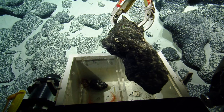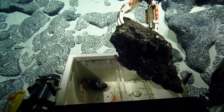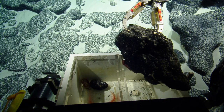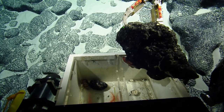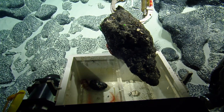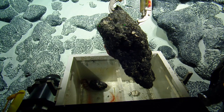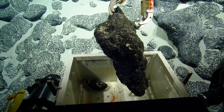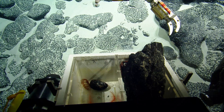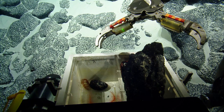Yes. Thank you. There we go. Sorry. Which way? Get the skinny part down in the forward part of the box. So, Adam, what type of radioisotope dating are you doing with these rocks? If we're going to do it, it'd be potassium-argon. Oh, okay. What's the reason for that?